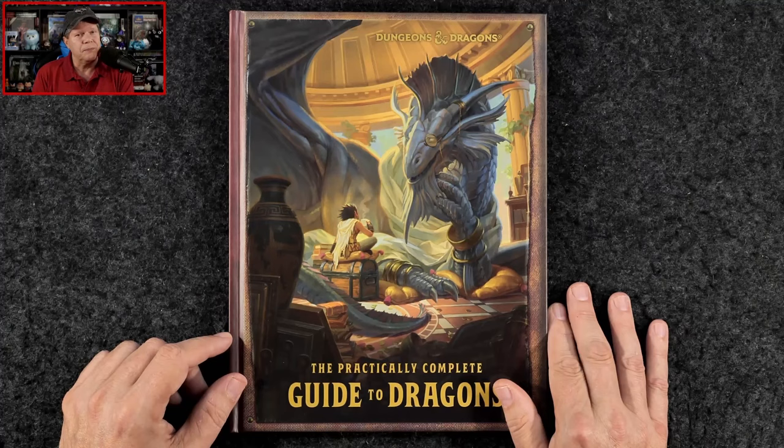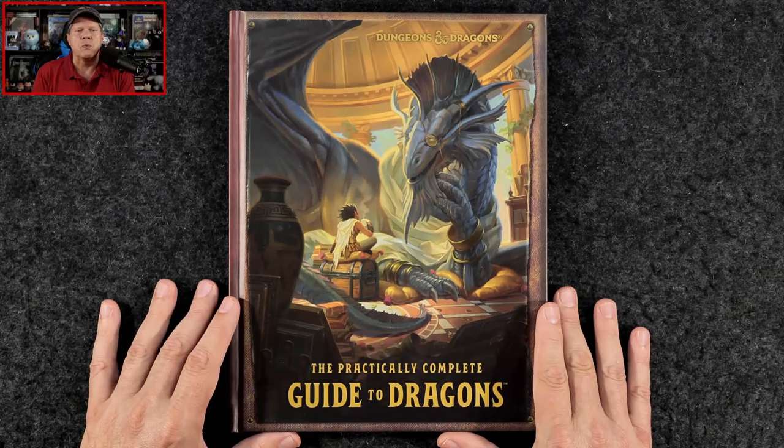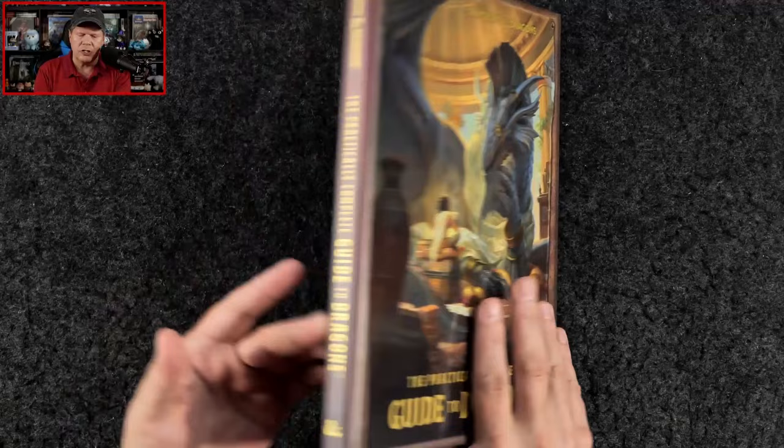We're also not going to look at each and every page of this tome, but I do want to give you a very good feel for what's inside the practically complete guide to dragons. So let's take a look at the back.